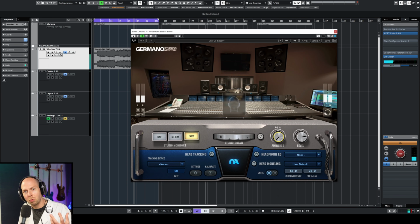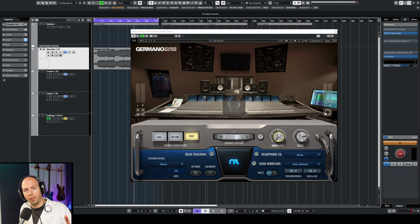So you just hear it really tightens it up, doesn't it? All right, so the next part, I'm just going to show you what this Studio Rotate feature does because it's kind of trippy. And if you have head tracking enabled, you can literally just spin around in your chair and it'll feel like you're moving around in a room.